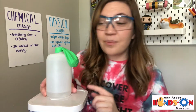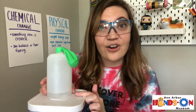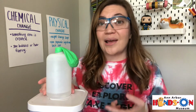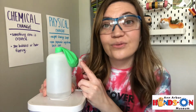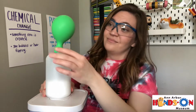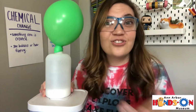All right, for the last step of our experiment, in a second, I'm gonna flip the balloon up so that the baking soda drops out of the balloon and into the container. Now remember, we're looking to see if it's a physical change or a chemical change. So look and see what happens in the bottle, but also what happens in the balloon. Okay, are you ready? Whoa! Very cool. What did you notice?